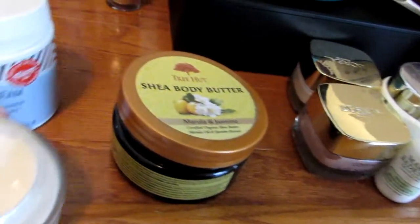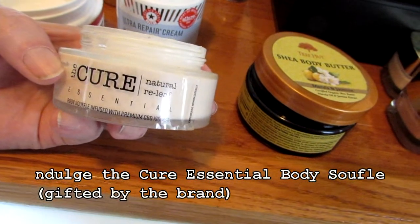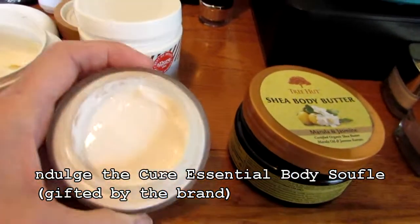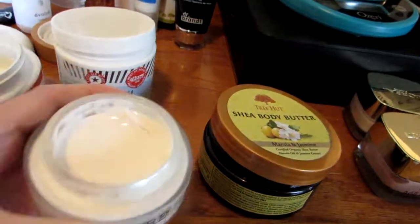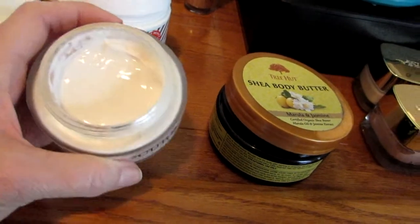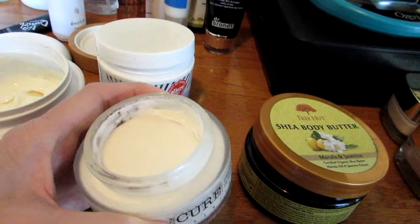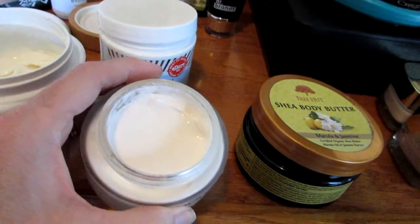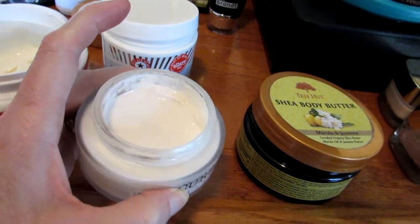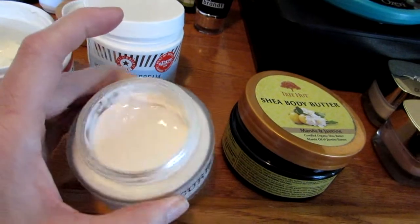And this one is from Indulge, and it's the Cure Essentials Natural Relief. It has CBD oil in it. I don't like the smell, but that having been said, it is really super soft and moisturizing. So I did use some of it. I just have to go ahead and give them their due. I did get this product for free from the manufacturer, so I just have to give them their due and then do a full review for them.